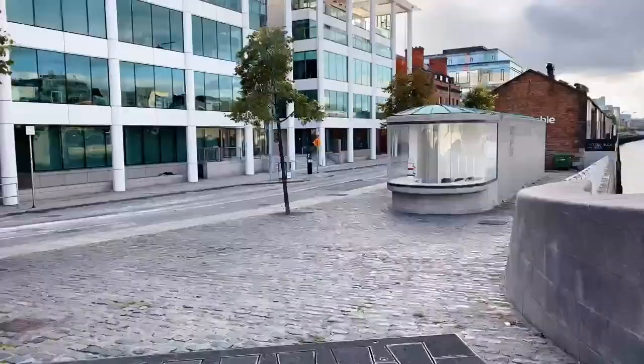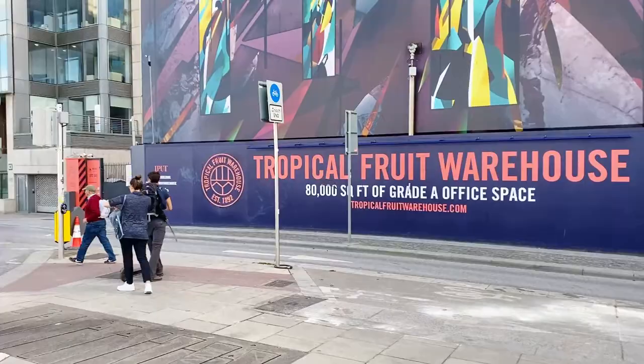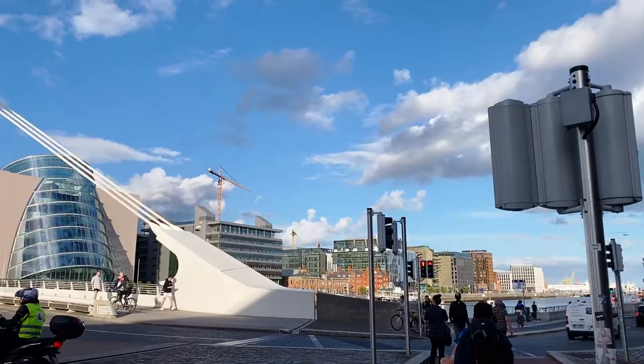Continue walking through. All right, let's see what's over here. There's a pub named the Ferryman. The sky is so beautiful. Looks like a rainy fall day. Yeah, it is a fall day. It's getting chilly. Here's a Coke can.